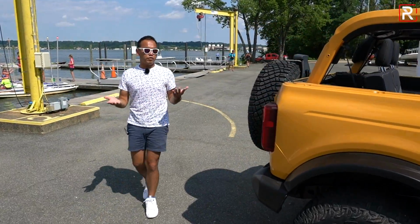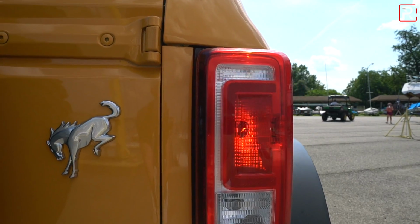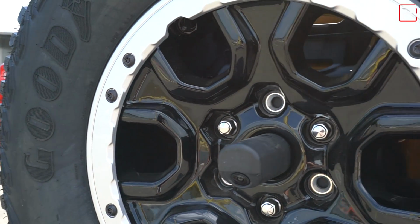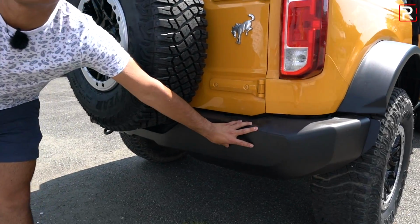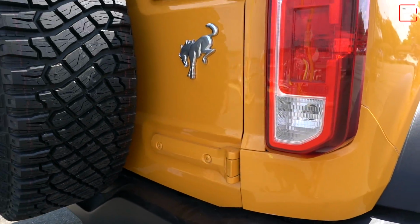Now, following me over to the rear of the truck, I see so much heritage here at the back with the tail lights. This one looks like it has an all-incandescent design. I'm imagining the higher trims of the Bronco will have an LED tail light just like you get on the Wrangler. The 2-door model, as you can see, is considerably smaller. This one doesn't have the steel bumper in the back. This is just a plastic bumper, and you also have this massive 35-inch tall spare.